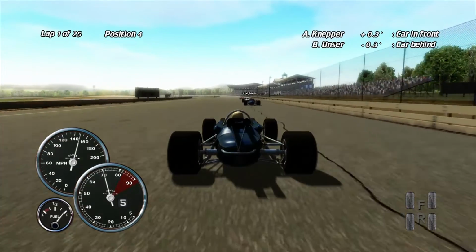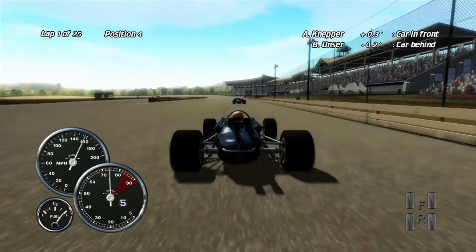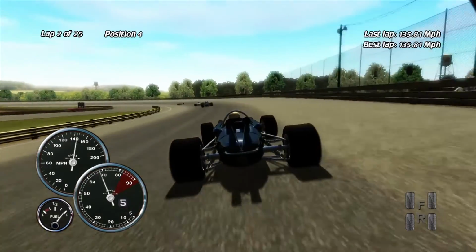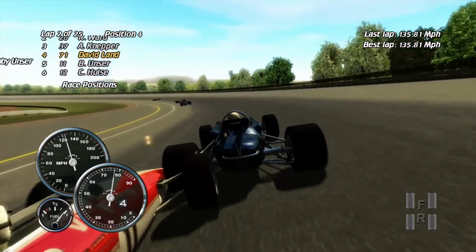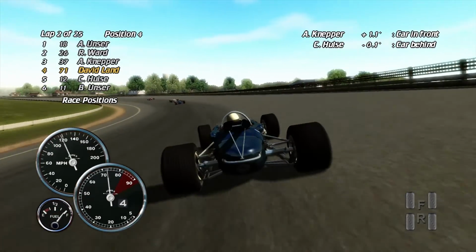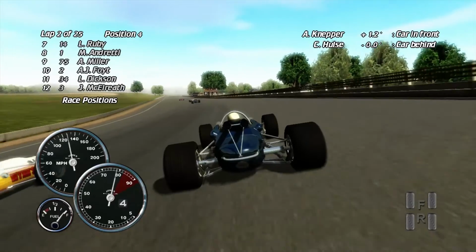I tried to hang it around the outside, and that was not good. So we lost a little bit of time there. Uncle Bobby's coming up behind, trying to avenge his brother. Even though his brother's already done a good job of avenging himself, Bobby Unser just plows right into the back of me here in turn 1.